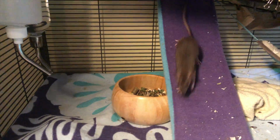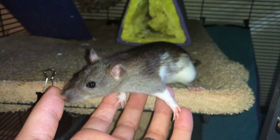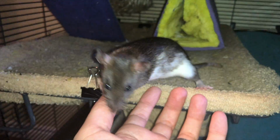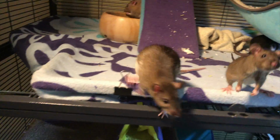She's very shy. She doesn't really like to be picked up too much, but she's really cute. Hi, girls. And this is Lulu Belle's sister. She wants a treat. Let me give her one. Hi Minnie. Okay, so let's go to Bella.